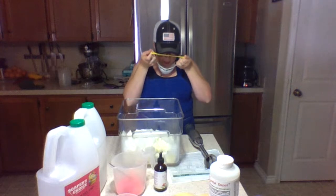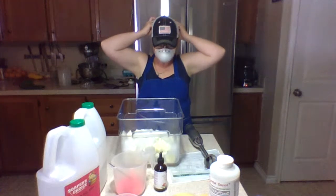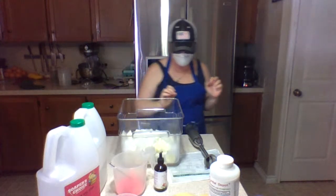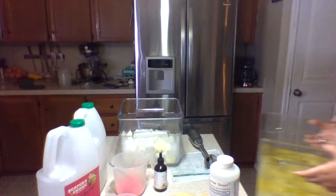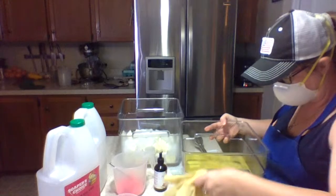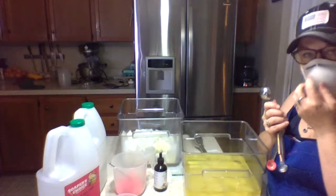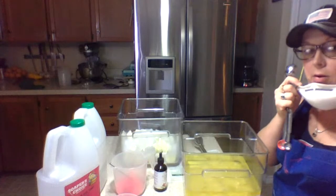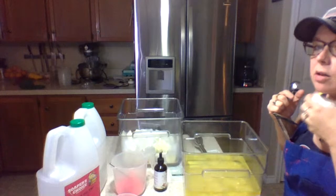Let me get this ready. Before I do this part, I've got to get my oils out. This is my oils. I warmed them slightly in the microwave because I do not want them hot. Let's take this mask down. I can't stand to wear these very long. With asthma, it's no fun.